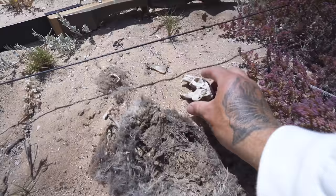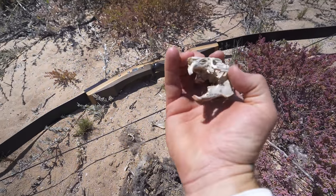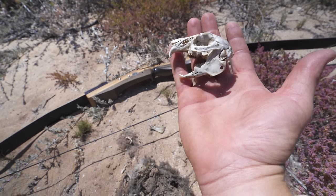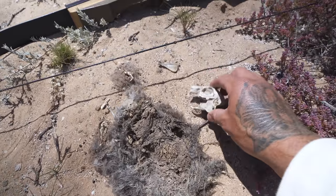Look at this. Another one bites the dust. What is that? That's hectic. Is that a rabbit? Or a rat? That is crazy, man. Whatever that is, that's hectic. There's its fur there. Brutal.